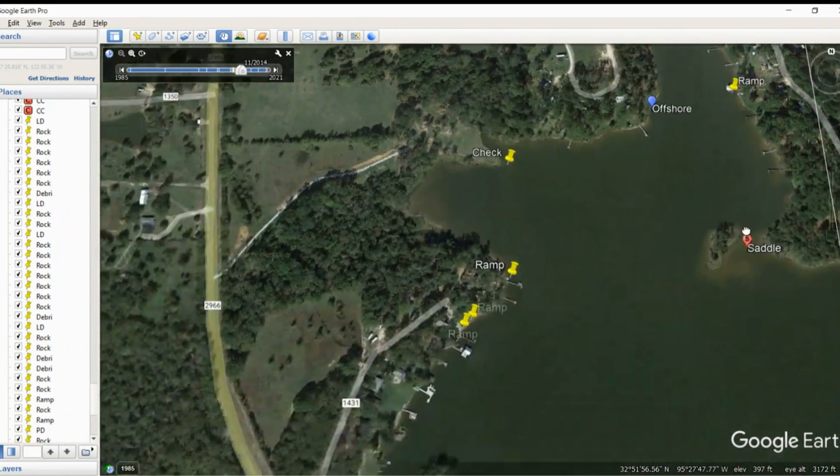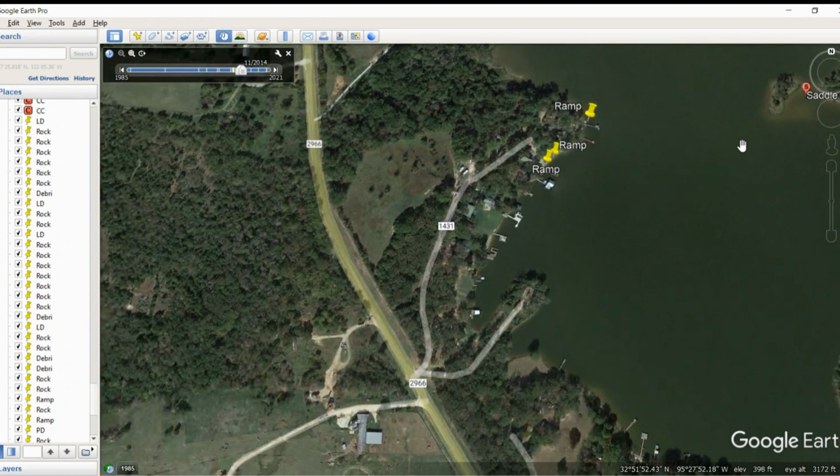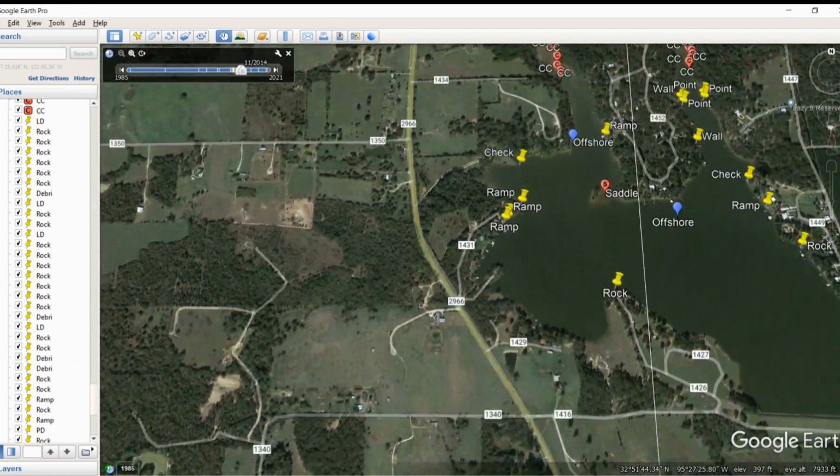Now moving on down, the next thing you find is just a little point that comes out. So you definitely want to check around that point. And then you got a couple different ramps that are right here in this area too. So if you're on that boat ramp pattern, you've heard me talk about it before. You've got a few boat ramps on this lake that you could definitely check out. So you've probably got like 5 or 6 different ones that you could work on.